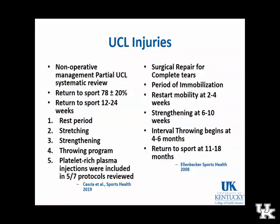The rest period was with a brace, so they put them in a hinged brace, most of them, stretching and strengthening, interval throwing program. If you need one, I have not hundreds, but I have several, if you ever want one. And then platelet-rich plasma injection. So that helps the healing of the ligament. We do that here at UK, our sports medicine doctors.